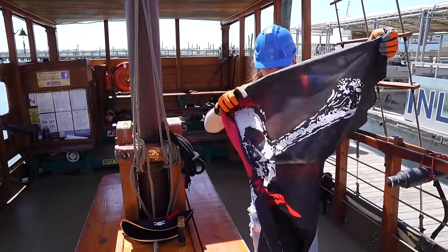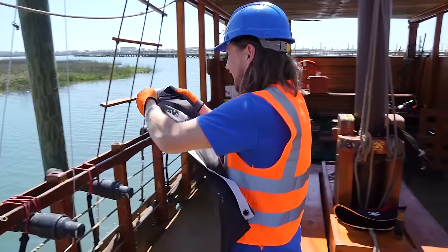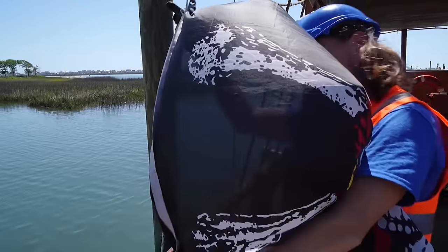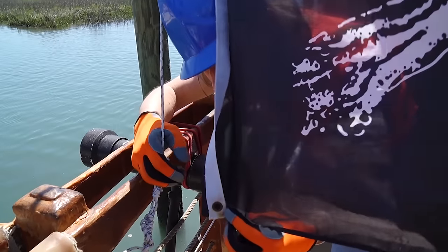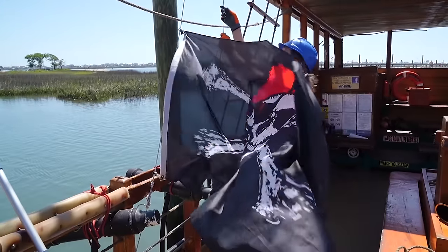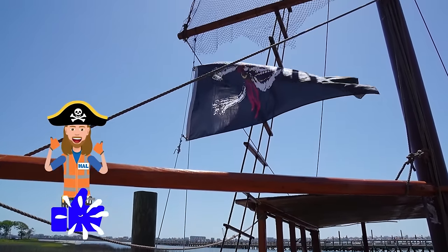It's a pirate flag. Let's get this hung up, so this can sail in the wind. We'll clip it right there. Yep, that's good on that side. Let's do this one right here. Clip it right here on the bottom. And then we raise it. We hoist the colors. Wow.